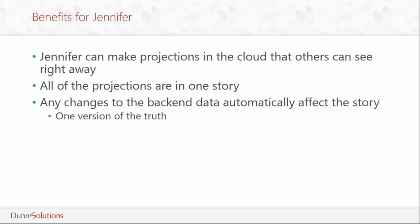So how did the cloud help Jennifer? She can make projections right inside of the cloud that others can see right away. And so she had that projection with the time series. And all those projections are in one story. And any changes to that backend data would be automatically shown in the story. It's one version of the truth. Instead of having multiple spreadsheets, people can just come in and look at that story to see the information instead.